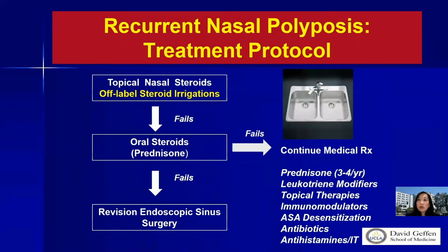So the traditional treatment protocol for recurrent nasal polyps was topical nasal steroids or off-label steroid irrigations. If that failed, you can see it's very similar to primary nasal polyposis treatment protocols. We would move on to oral steroids. If that failed, you can continue this laundry list of medical therapy or move on again to revision endoscopic sinus surgery.